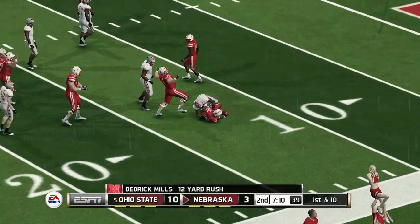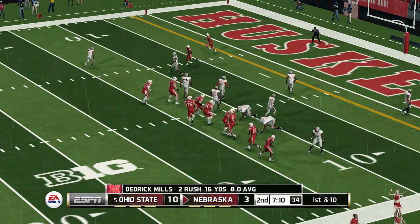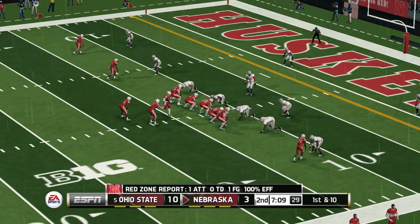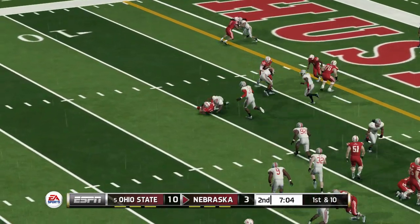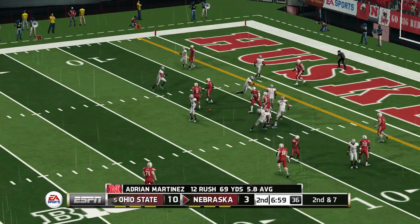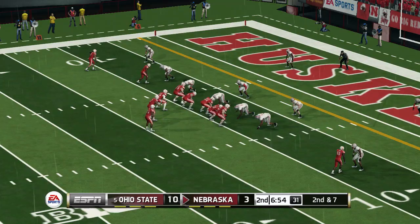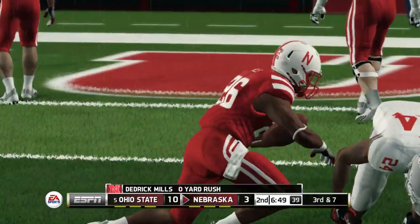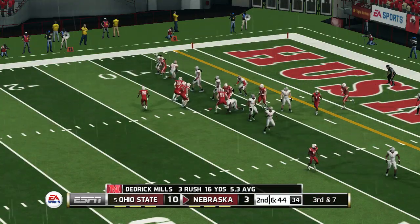He makes his way out to about the 12. There he goes. He gets out to about the 9-yard line. He'll get the call again. They bring him down in the backfield. No gain on the play. That makes it third and 7.